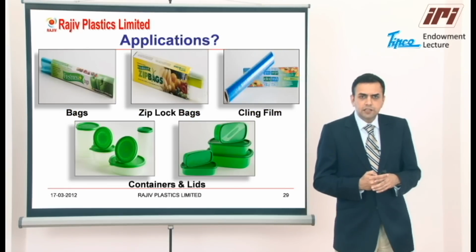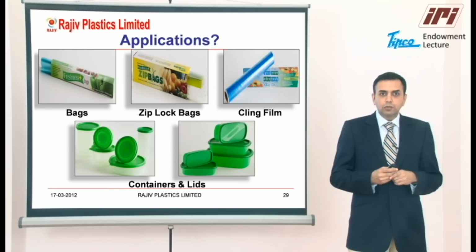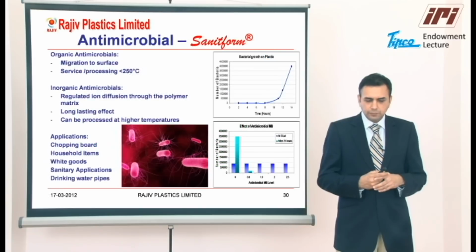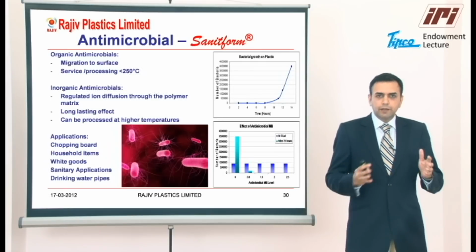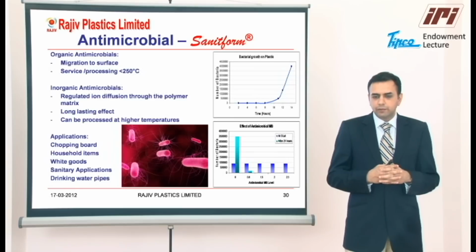What are the applications for a shelf life extender? It could be bags, Ziploc bags, cling film, containers and lids of these containers. We've already talked about shelf life improvement, which had a part of antimicrobial in it, wherein it was avoiding or preventing some kind of microbial activity.